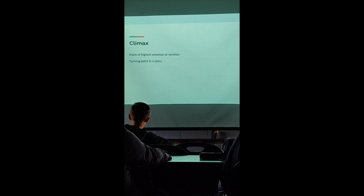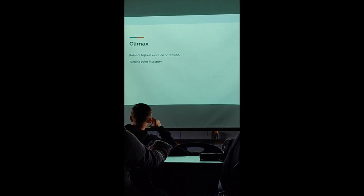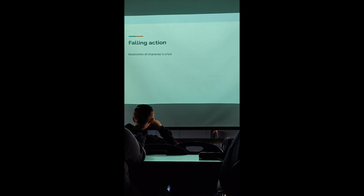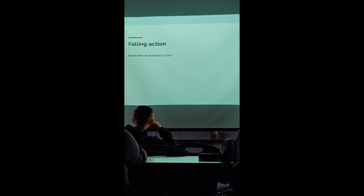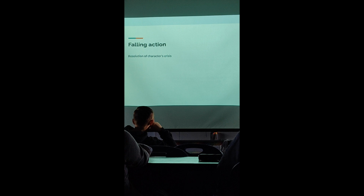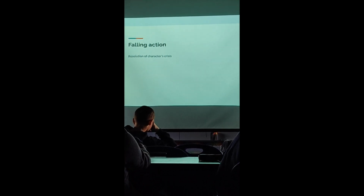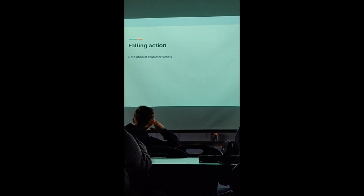Any questions about the climax? No. Okay. Moving on to the falling action. So this happens after our climax. This is after the highest point of tension in our story. This is where the pieces are starting to fall down and come together. This is the resolution of the character's crisis. So you might get this confused with resolution.